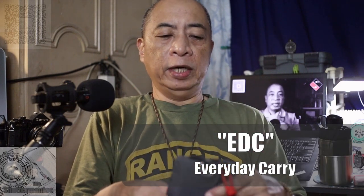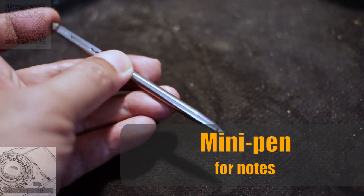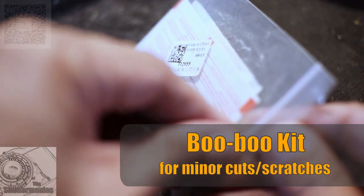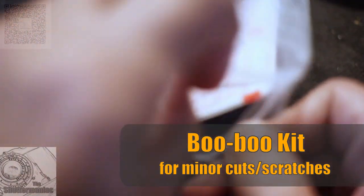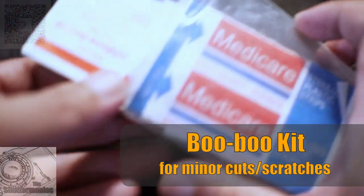Now, what I'm showing you right now are EDC or everyday carry items, and the stuff that I'm sharing with you right now, I absolutely have on me every day. And continuing with the tools, I have with me, of course, a pen to jot down notes, and along with that pen, a tickler or a notebook with my cards and plastic. And inside this kit, I also have boo-boo first aid stuff. For minor cuts and scratches, I have antiseptic wipes and band-aids.